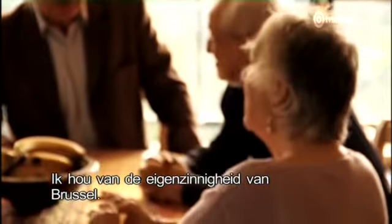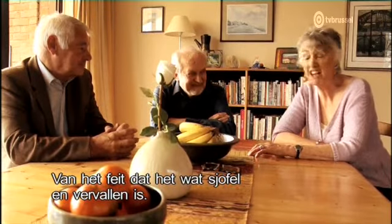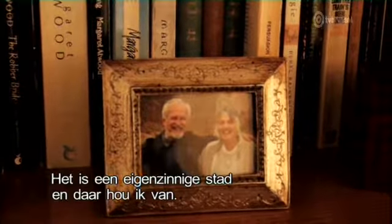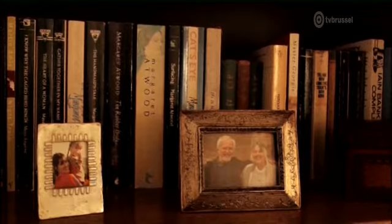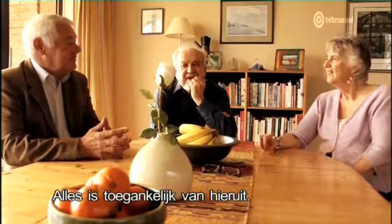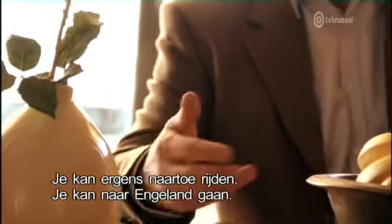And I really like the quirkiness of Brussels. I like the fact that it's, you know, a bit shabby and a bit run down, and it's just quirky, and I like that. And everything is accessible from here as well. There's a great deal of accessibility. Yeah. You can drive off somewhere. You can go to the UK if you want to go to the UK.